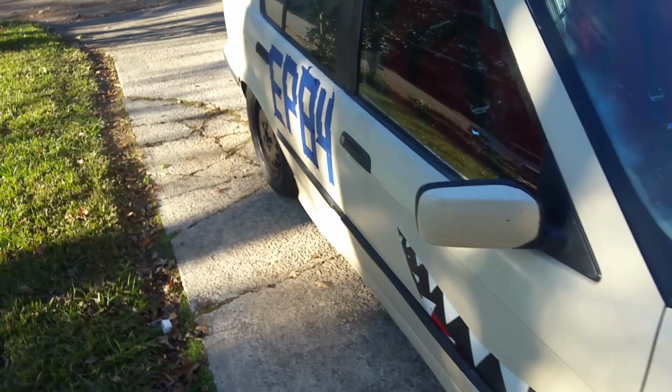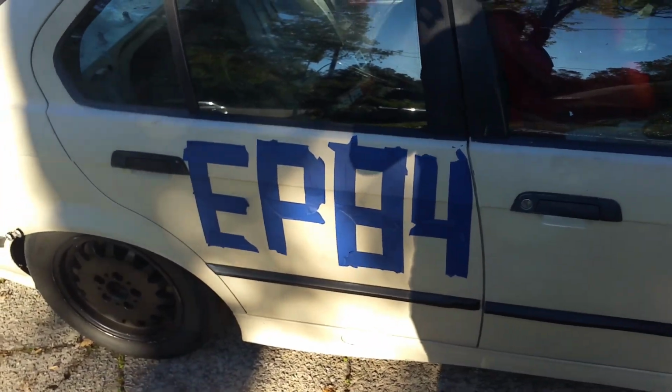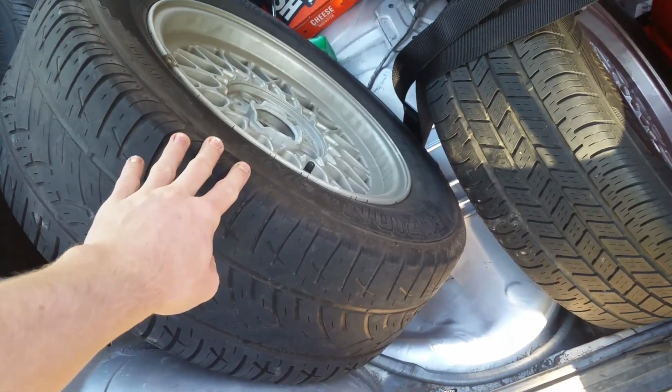I walk into the car, now you can see my autocross numbers from yesterday. I ran the event, there will be a video out on it shortly. But back to the task at hand. And as you can see, there's some Little Caesars. Nah, but I got wheels. And a lot of them, and I'm really excited. So let's take them out of the car and look at them.